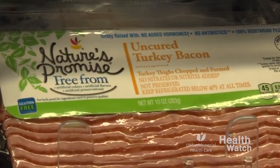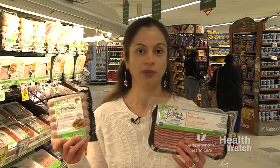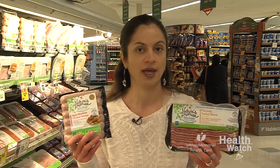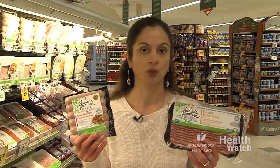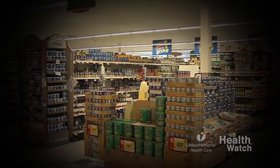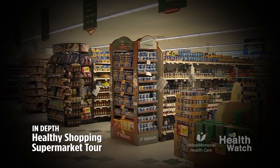This turkey bacon also is close to 200 milligrams per slice, which is not bad compared to regular bacon, which can be 350, 400. So when we look closely at the labels, it is possible to find options that are healthier than we might have thought, that are lower in sodium, with fewer preservatives. A lot of times we just stick to our grocery list and get the things that are on our list. But if we really take the time to explore, look at products that we may not have looked at before, we can find a lot of hidden gems.